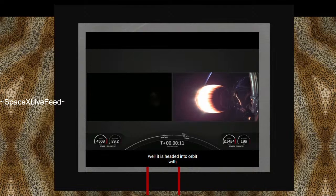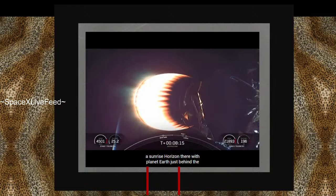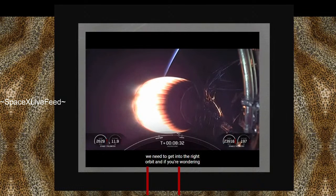Actually, there on your screen, you can see a sunrise horizon there with planet Earth just behind the glowing MVAC engine. Stage two is in terminal guidance. Call out stage two in terminal guidance. We're at the altitude. We're working the angular momentum we need to get into the right orbit. And if you're wondering, crew's pulling about 3.5 G's right now, less than they took on the first stage flight.